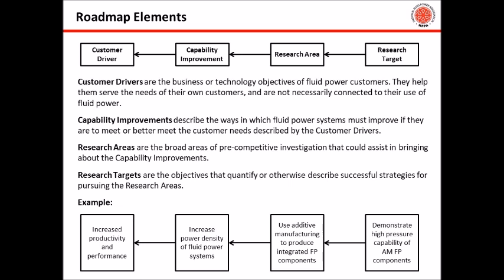If additive can produce more integrated components with the same or better performance characteristics, it could increase the power density of fluid power systems, which in turn could help our customers deliver increased productivity and performance to their customers. Finally, linked to each research area are what we call research targets, objectives that quantify or otherwise describe successful strategies for pursuing the research areas. For the example, I've chosen demonstrate high pressure capability of additively manufactured fluid power components as a possible research target.